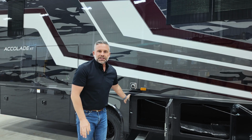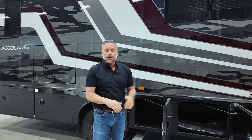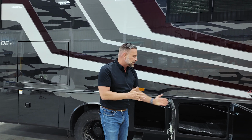It prevents things from sliding up and down the coach, but then also you'll notice we do have pass-throughs across the frame rail. Now each floor plan is different in the amount of storage you get and then also the number of pass-throughs. So I wanted to point that out.